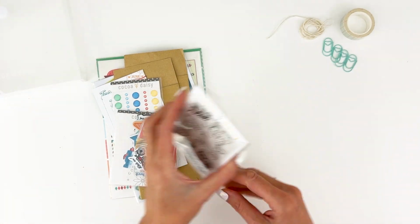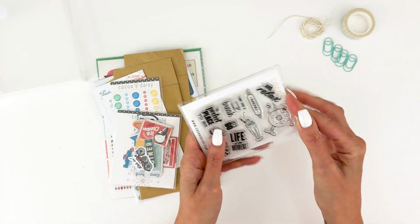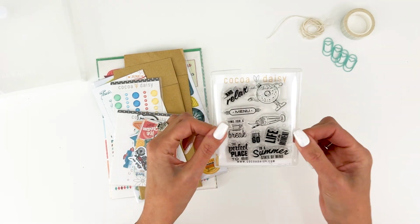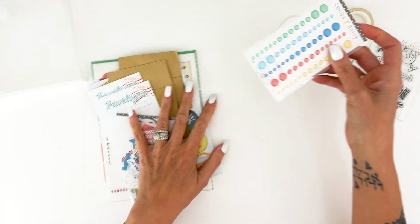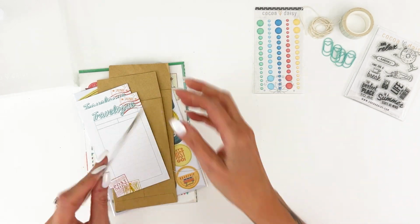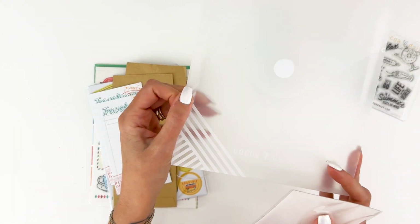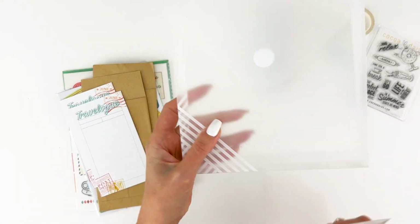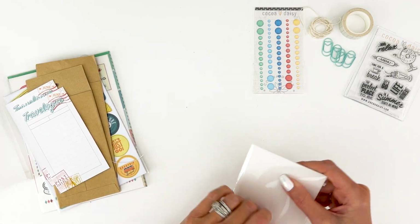So you get that stamp set, and as always, our stamp sets now come in our handy dandy little storage sleeve. So you get that as well. Set of glitter dots. And then let me show you, oh, and of course it comes in a folder. So you have a nice storage folder too.